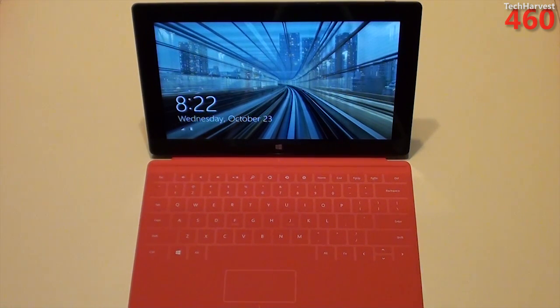So before we get into my total opinion on the device, let's just go over what the device will do for you. Now, this is Microsoft's first ever computer that they've brought to market. Of course, you could say they have the Xbox, but that's a gaming console. I'm talking about an actual computer. The RT came out on October 26th of 2012. The Pro model came out about 3 or 4 months later. And for those of us who love tech, we know the difference between Windows RT and Windows 8.